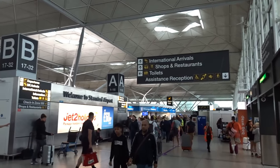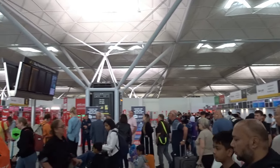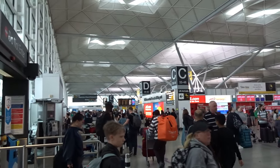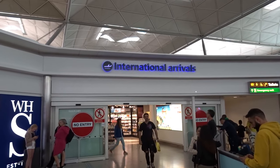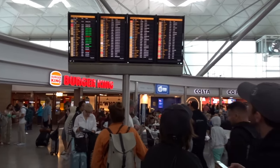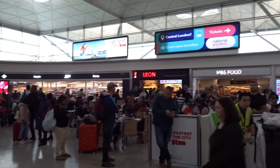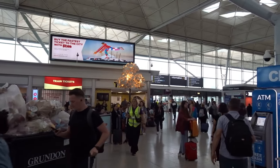Departures and domestic arrivals are to your left, and international arrivals are to your right. If you're heading into London from the airport, from international arrivals, follow the signs for the train stations, which are easy to spot. If you're coming from domestic, you're going to have to go outside and then come back inside and just follow the signs from there. It's a bit of a mess.